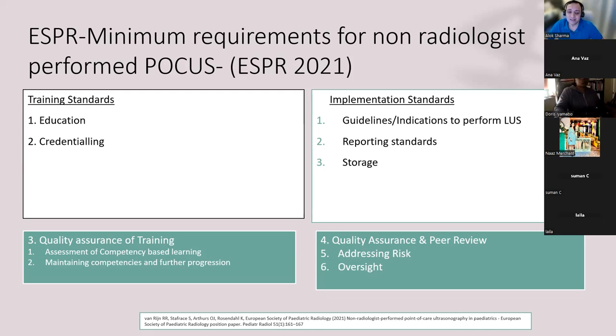And then the last thing is oversight. For me, oversight means who eventually is responsible for the diagnosis, the reporting, and the treatment decisions based on their lung ultrasounds. Is it you? How do you minimize this risk? And this is very, very important from a medical legal perspective.